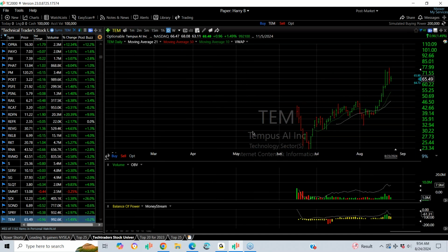TEM, a recent IPO in the AI group, and boy, what a chart. First it took a dip, then it ripped and pulled back, and then this is the explosive point. We have a 1, 2, 3. If I see a 4, even if it's a shallower, shorter setup, I'm thinking this stock has potential to be 90 to 100.